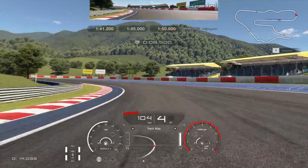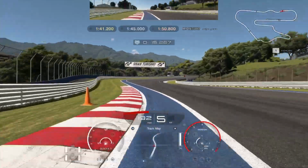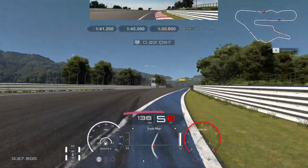Right, so that wasn't as tight as I would have liked. It's a bit frustrating, but that's not panic. We've got loads of sections where we can gain some time. Let's try and use the experience we've already learned from this circuit in those tests and try and use it to our benefit.